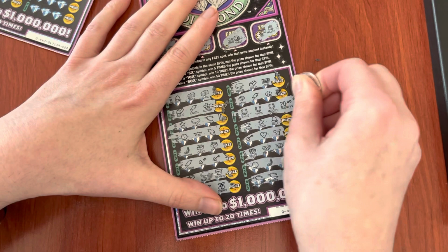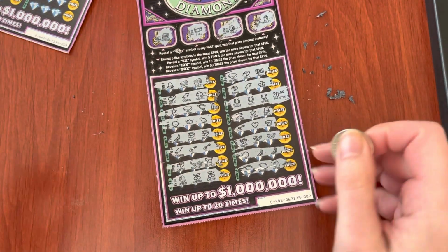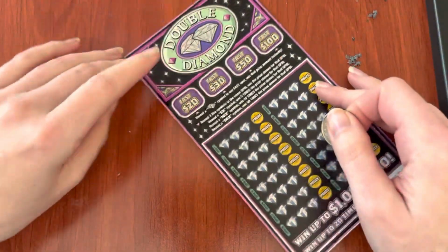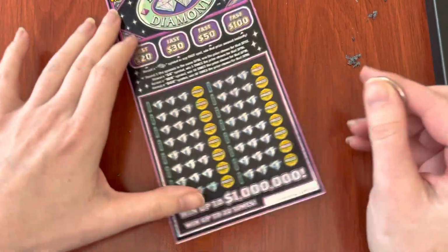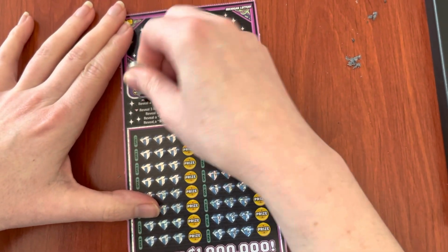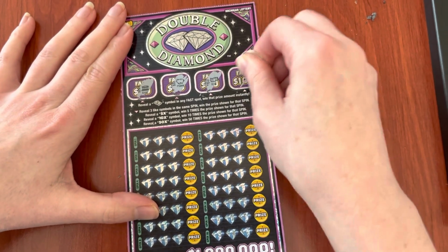Hey, we just paid for both of these tickets. Nice. That means we won money on this session, because we won 5 times 2, so we have an extra $5 so far. We might get more. That would be very, very cool.